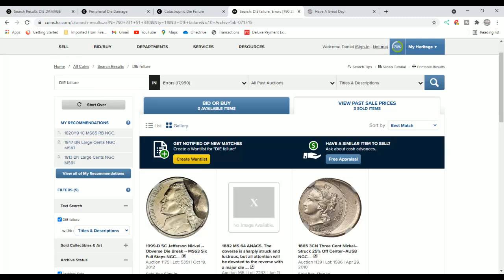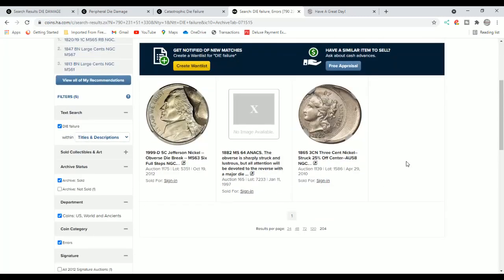I mean, it's one of those things where you might find a cut in your change, you might find something off center, but you're not going to find a catastrophic die failure in your change or just randomly out there with marks all over it and damaged rims and things like that. It just doesn't look the same. It looks different.